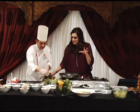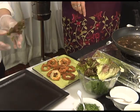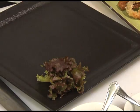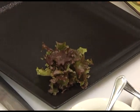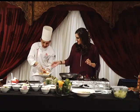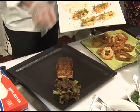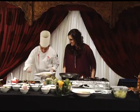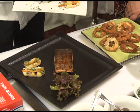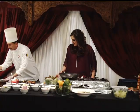So the show is just nearly coming to an end. We're just doing the presentation now. I think presentation is all about experimenting. So you can keep on creating and experimenting and seeing what looks good, what doesn't look good. That's totally all right. It looked beautiful in this white thing. Halloumi cheese, fish, and the onion rings.